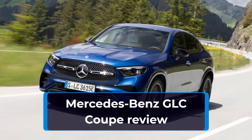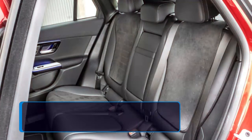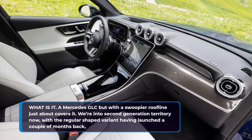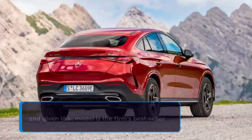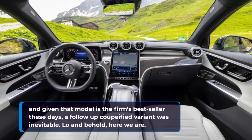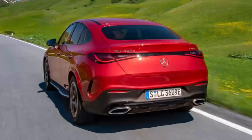Mercedes-Benz GLC Coupe review. What is it? A Mercedes GLC but with a swoopier roofline just about covers it. We're into second generation territory now, with the regular shaped variant having launched a couple of months back. And given that model is the firm's bestseller these days, a follow-up coupified variant was inevitable. Lo and behold, here we are.